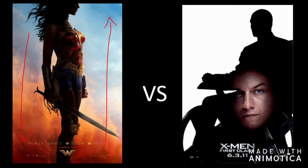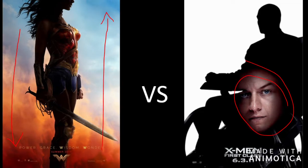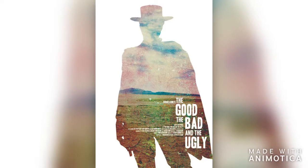In X-Men, your eye just kind of stops on the weird floating face, which is the only thing in color on that poster. As a viewer, I'm not really sure what the benefit of that floating head gives to that poster, other than for them to advertise which famous actor they have in their film. The Good, the Bad, and the Ugly is a similar poster to X-Men in design, but much more effective. The silhouette is filled with a landscape scene that sets the mood of the movie, as well as the diagonal stance of the figure helps keep your eye moving throughout.